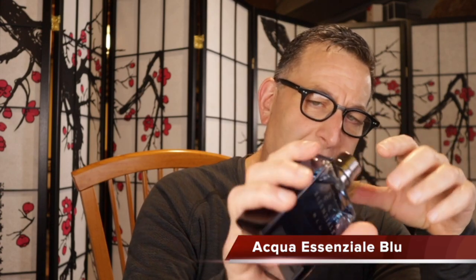Next up on the list is a lovely fragrance by Salvatore Ferragamo. It's called Acqua Essenziale Blu. If Dylan Blue and Chanel Blue had a baby, out comes Acqua Essenziale Blu. To give you an idea of what it smells like, a superb fragrance found right around $30 by Salvatore Ferragamo. Very nice heavy bottle. Nice blue colored liquid.